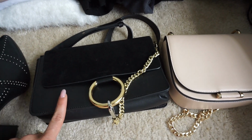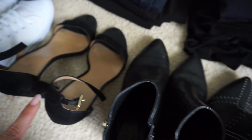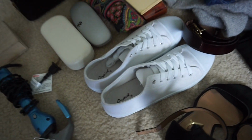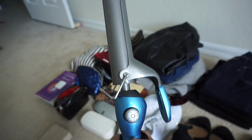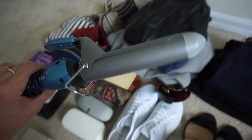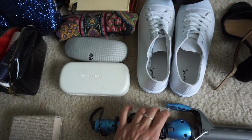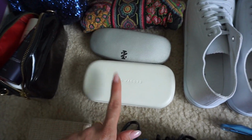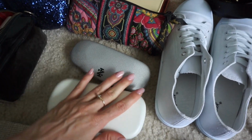I brought 2 bags, both a black and a nude, various pairs of boots, a pair of heels, and a pair of sneakers. So I'm going to be curling my hair the entire weekend. I don't wash my hair when I go on vacation. I just kind of style it and leave it be and make sure it lasts. So I'm gonna bring a curling iron. I have 2 pairs of sunglasses. Different sunglasses for different moods, so that's why I bring 2.